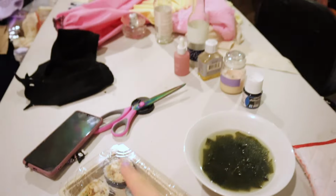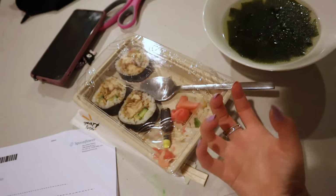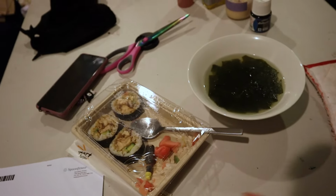So I just wanted to show you my cute girl dinner and also that chocolate cream bread thingy that I just got at the grocery store that I'm gonna eat after. And then I'll watch some Netflix to reward myself.